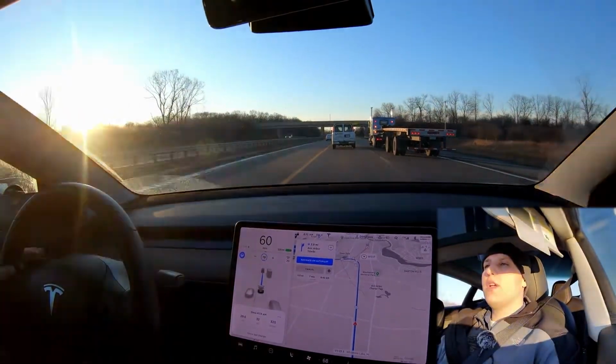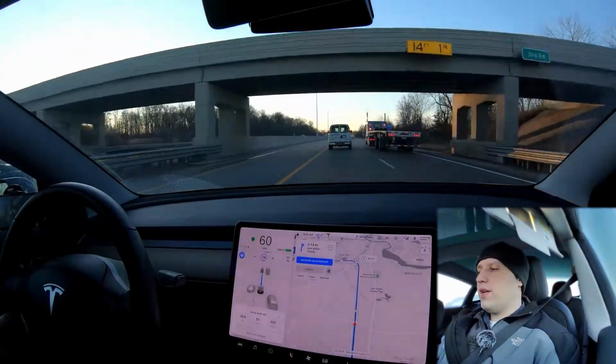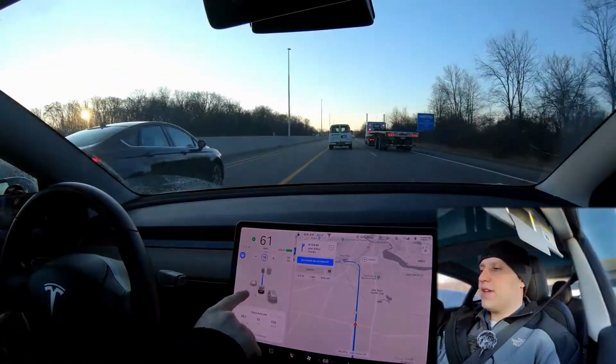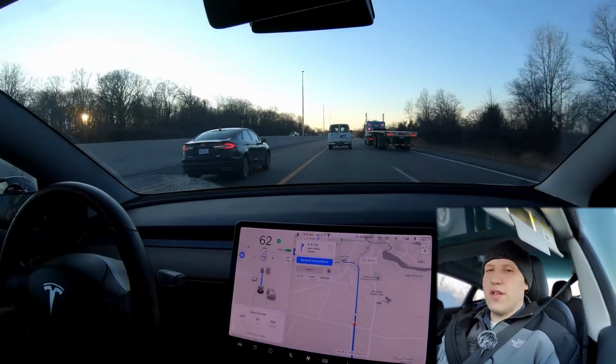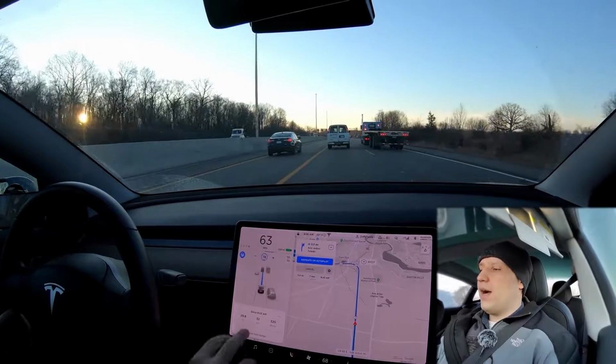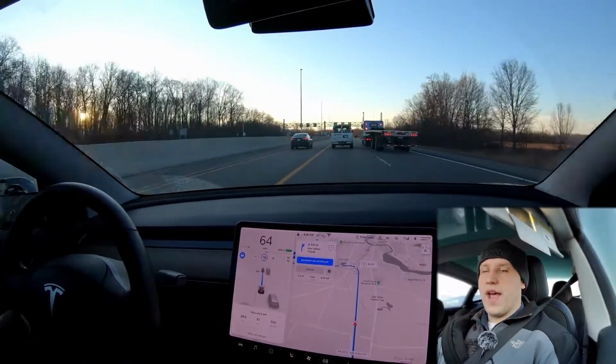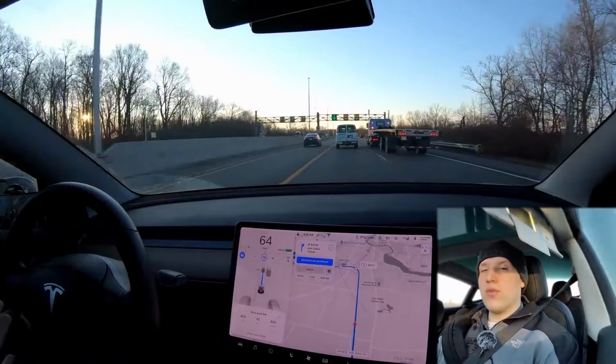The other thing is the full self-driving auto lane changes will not change over a solid line. So if I turn my turn signal on here, and everybody's going to think I'm weird, you can see the car's not red because my car just is like, I don't know, there's nothing I can really do about that. Oh my gosh, everyone probably thinks I'm stupid. But my car thinks there's nothing I can do about that. It's a solid line. I'm not going to go over that. So it just simply won't complete the lane change.